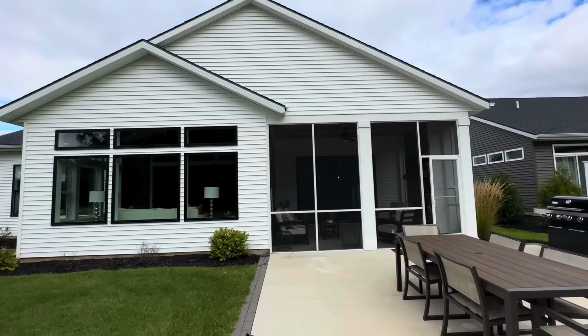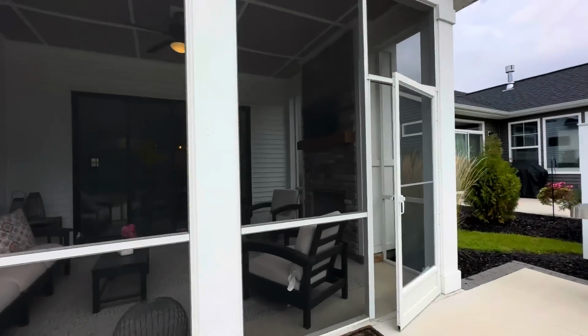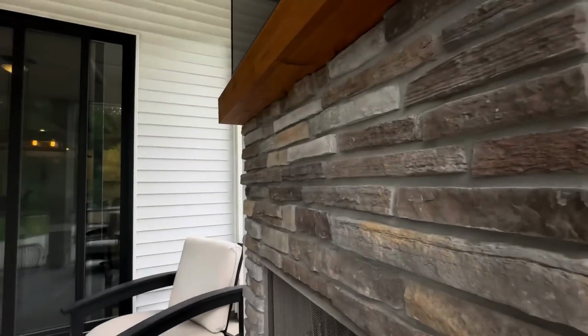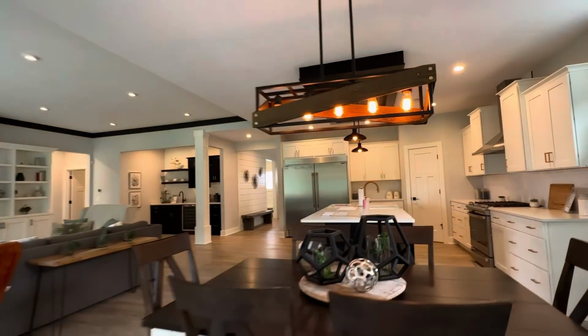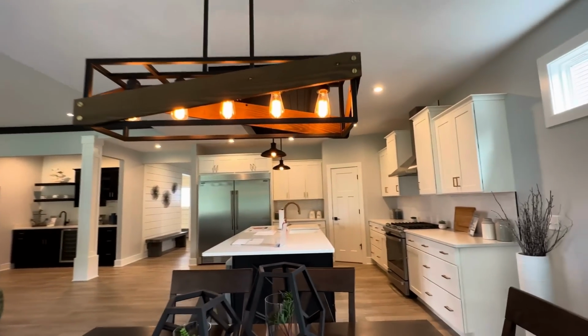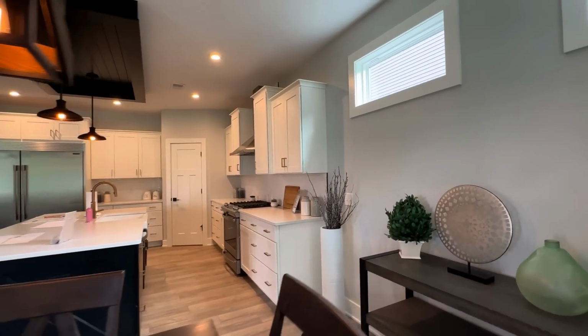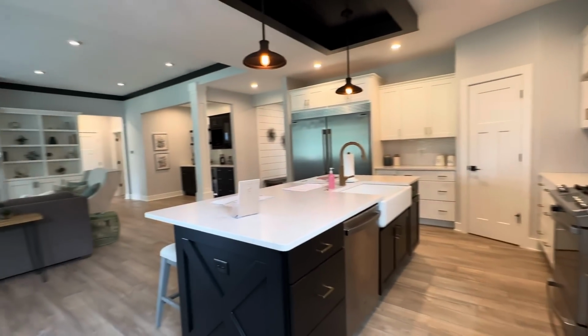But this is the rear elevation. And then we'll go ahead and get back to this kitchen, see what all it has in store. And I'm already seeing some stuff that I like. Of course, you got the brass pulls.